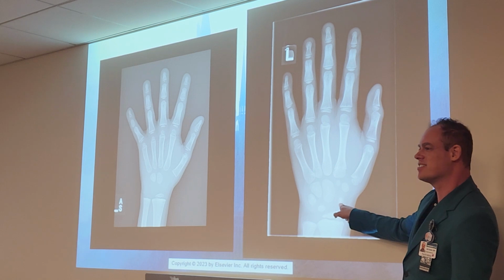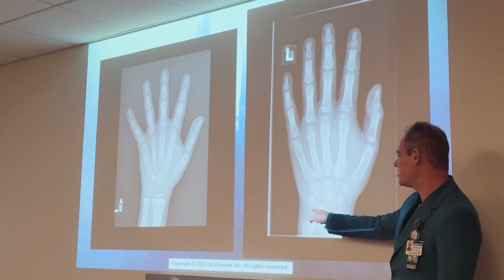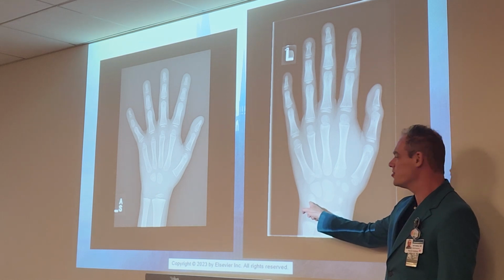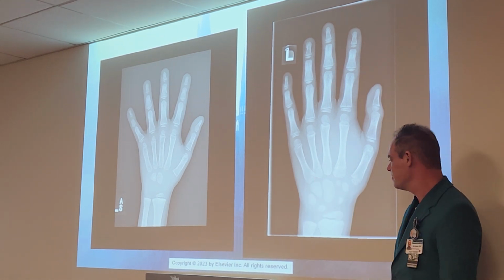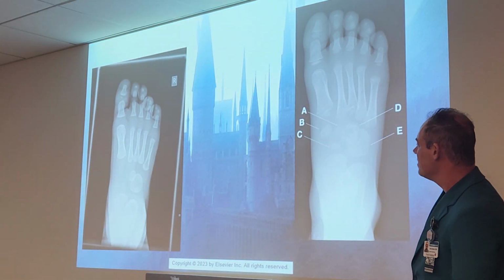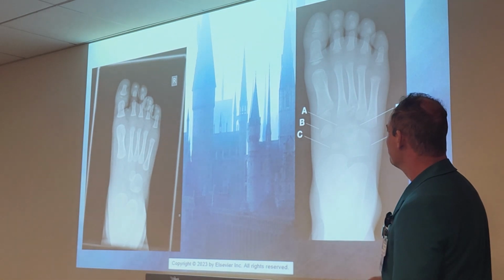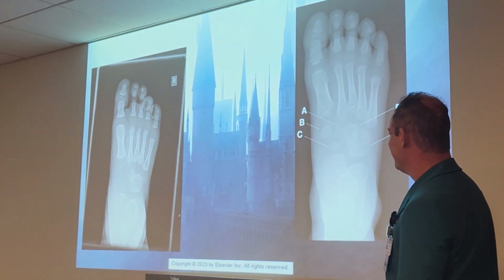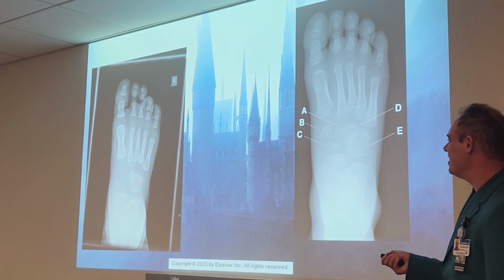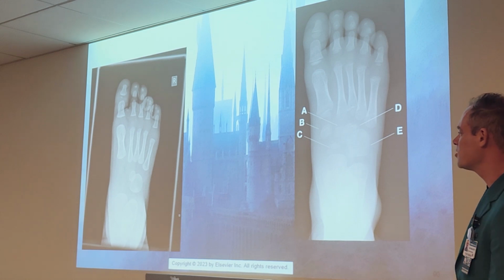So trapezium, trapezoid, capitate, hamate. What do y'all think that is? Scaphoid. Triquetrum. Triquetrum, and we don't see the pisiform yet. Then, of course, growth plates. Everything else is pretty easy to identify. There are some tarsal bones. That's the cuboid right there. What do y'all think this is? What would be the biggest one aside from the heel?